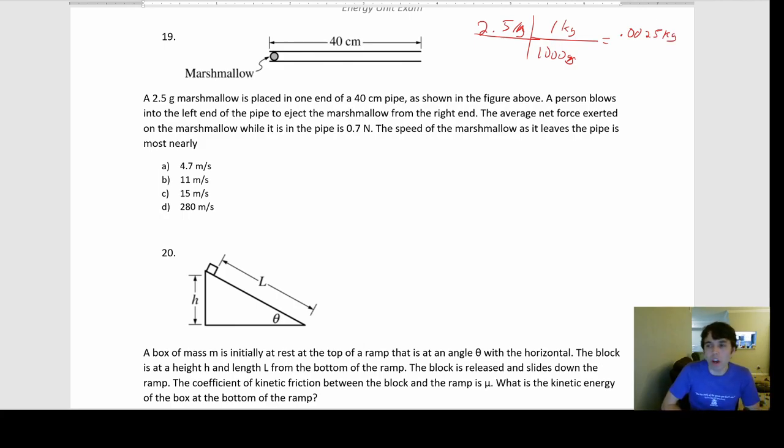All right, so a 0.0025 kilogram marshmallow is placed in one end of a 40 centimeter pipe. So that's going to be 0.4 meters.